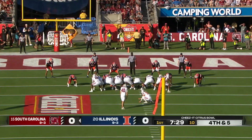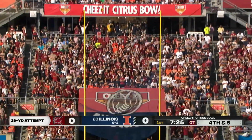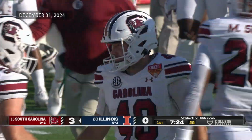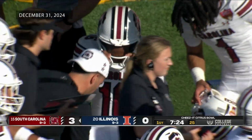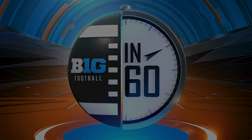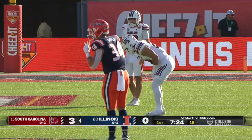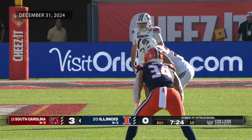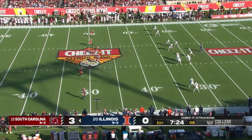And that sets up this 29-yard field goal attempt by Herrera. And he gets it inside that right upright as the Gamecocks cash out on that drive. These teams looking for their 10th win of the season. And South Carolina, its 7th win in a row.